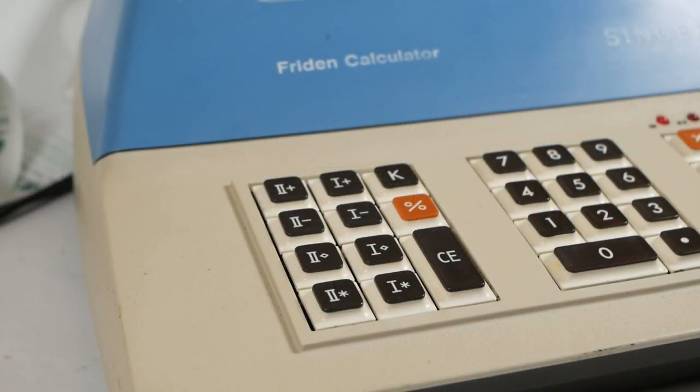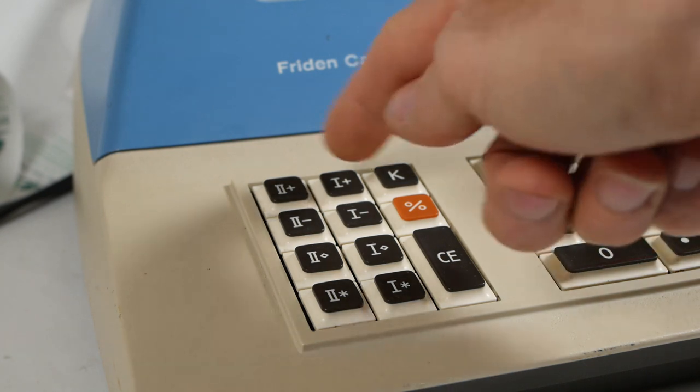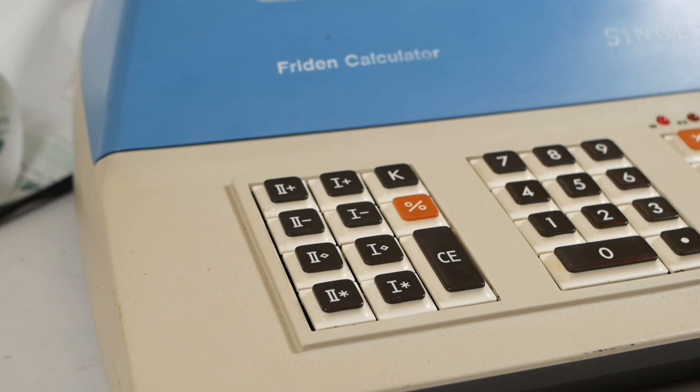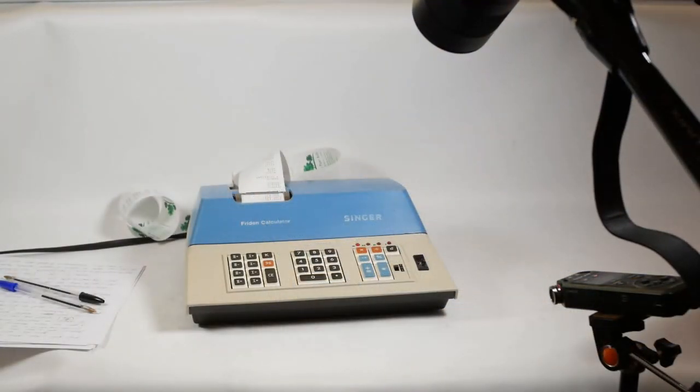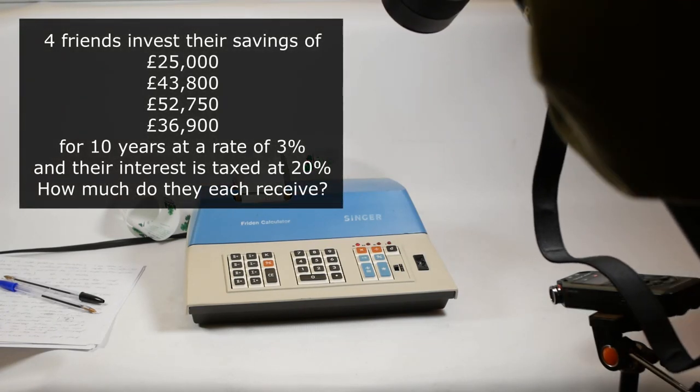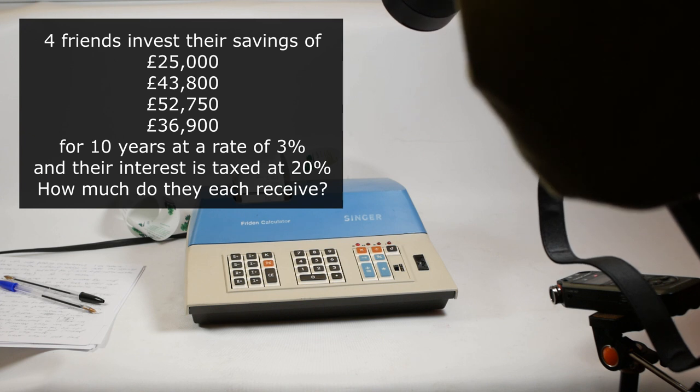The two memories work as you'd expect them to work, with memory plus, memory minus, memory subtotal and memory total keys. I always prefer having buttons for each memory rather than, say, having to press a function button to select memory 2 or whatever. It just allows you to work faster that way. So, for a slightly over-the-top demo, let's say four friends have decided to invest all their savings together because they can get a better rate that way.